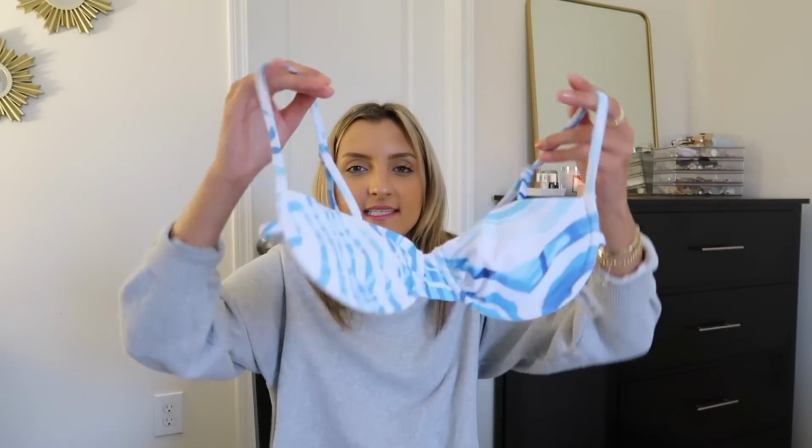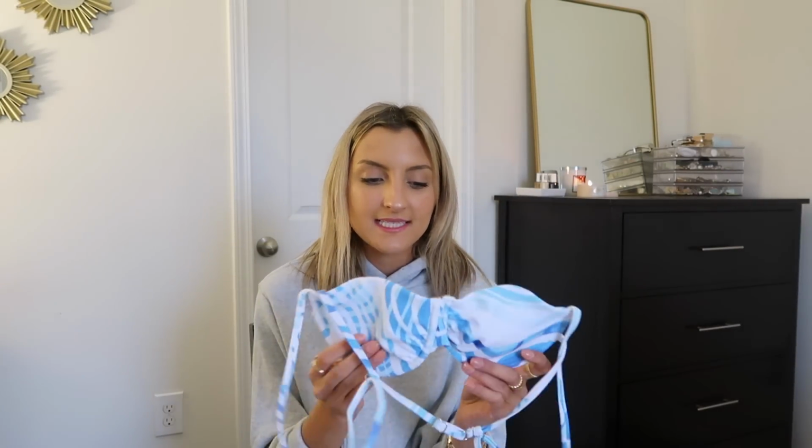My least favorite of the swimsuits was definitely this one. It has that same underwire kind of top, and it wants to be good. Like, it's almost exactly the same as the other ones, except it has these thin straps that move along this back band. So it's not very secure, kind of hard to keep in place, and just overall not very flattering when it's with the bottoms.